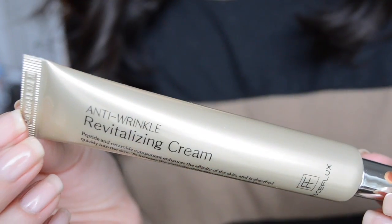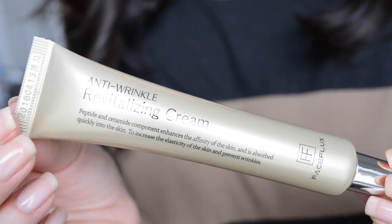It says, apply the cream evenly over your face and pat in for absorbency. So I'm assuming you can use this in place of your moisturizer or something. It says the peptide and ceramide component enhances the affinity of the skin and absorbs quickly into the skin to increase the elasticity of the skin and prevent wrinkles.